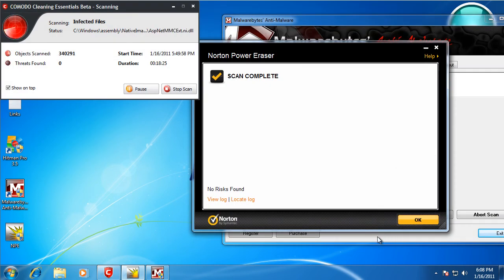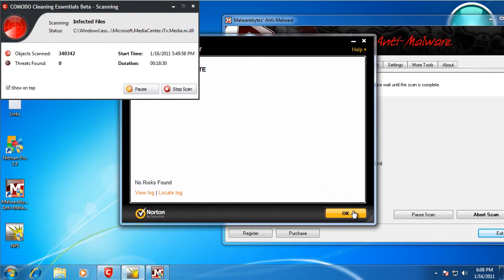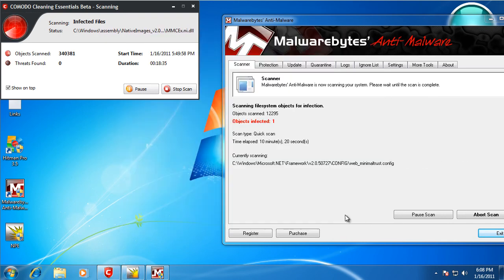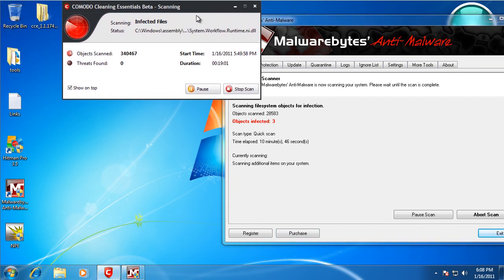Okay, so here we are with the Norton Power Eraser scan, nothing found. Still waiting on Malwarebytes, it already found one thing. But, like I said, I'm not gonna sit here and wait 30 minutes or 40 minutes. The time was still going up for the scan to complete, so it could have found it, it could not have. But this is a temp file. But yeah, Komodo Cleaning Essentials, it's still in beta form, hasn't really found anything yet, but I see it's found three objects, so I'll take a look and see what it is.